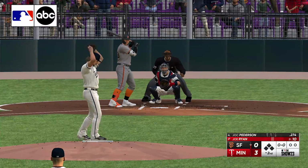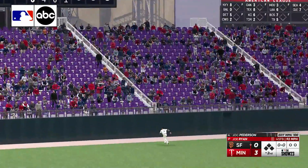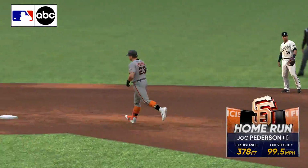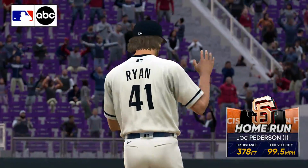Ryan back to work. That one is absolutely belted. That's back there. And out of here. Jock Peterson bops one out, and they've got their first run. It's 3-1.